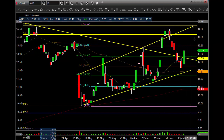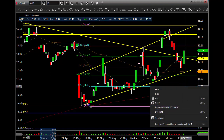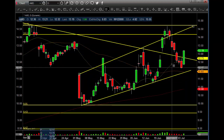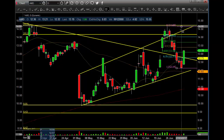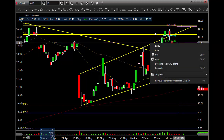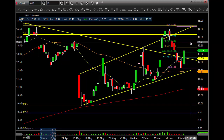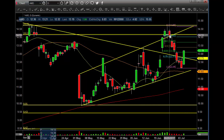Will it just go up and through, or does it fall short on a short-term retrace? Well, let's see, 750, 618. Let's do a shorter term retrace here. Let's go on this one from here to here. So, what is that? 618. So we're into the 382. 618 is around 1370 and then 14 bucks. That's going to be a big area right there. And then you have a gap fill coming up there as well.